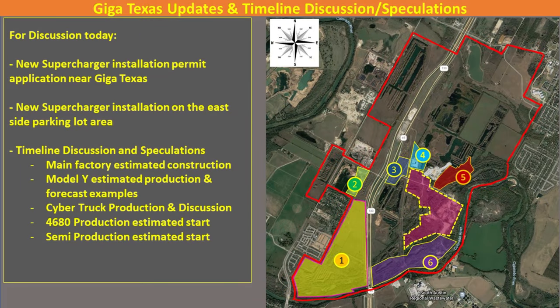I hope everybody had a great 4th of July weekend, and now we're back to see how the construction is going at Giga Texas. For today, we're going to do some updates and some discussion about timelines. There's a new supercharger installation permit we'll go over, a new supercharger installation on the east side near the parking lot, and a variety of timeline discussion and speculations.